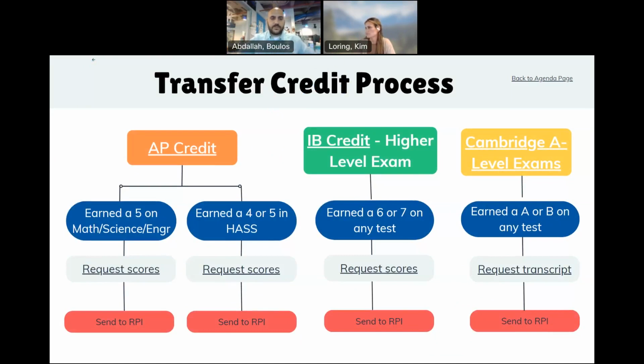So moving on to the transfer credit process, there's a few different types of credits that you can transfer. They are AP credits, IB credits, or Cambridge A level exams. With the AP credits, it's split into two categories. You must earn at least a 5 in math, science, or engineering for those scores to count and for them to be transferred. You're going to have to request the scores and then have them sent to RPI.